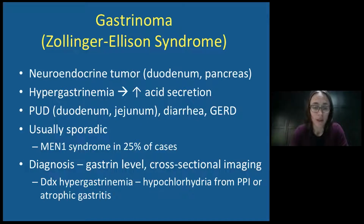The diagnosis is typically made on an elevated fasting gastrin level, as well as cross-sectional imaging to find the neuroendocrine tumor. There is a differential for an elevated gastrin level that should be considered. These include hypochlorhydria from PPI or atrophic gastritis, so these things should be assessed for before considering the diagnosis of gastrinoma.